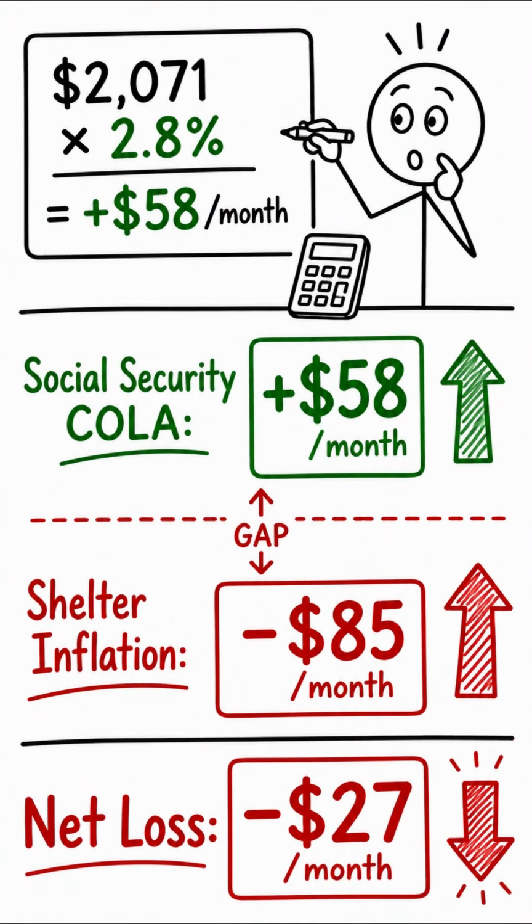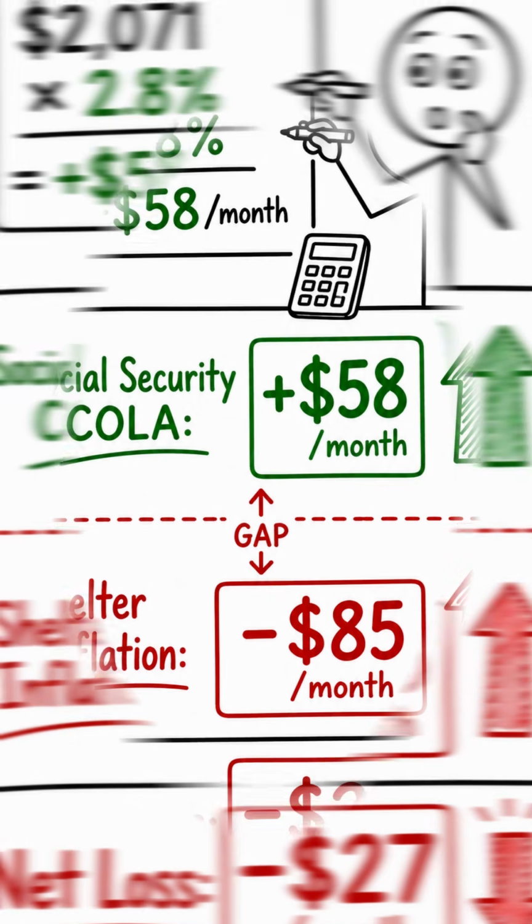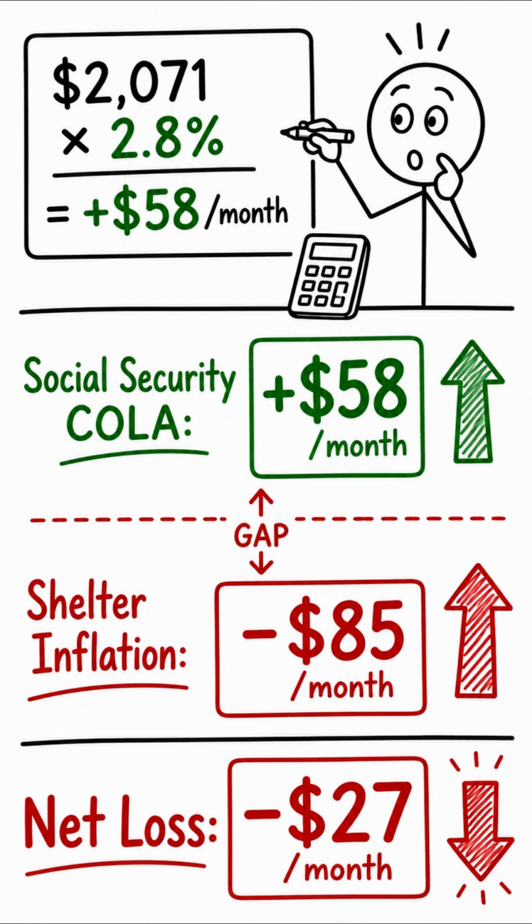The average Social Security check in 2026 is $2,071. The 2.8% COLA adds about $58 a month. But if your rent or mortgage is rising at 4.1%, that is roughly $85 more a month. You are losing $27 a month, every single month, and that is just housing.